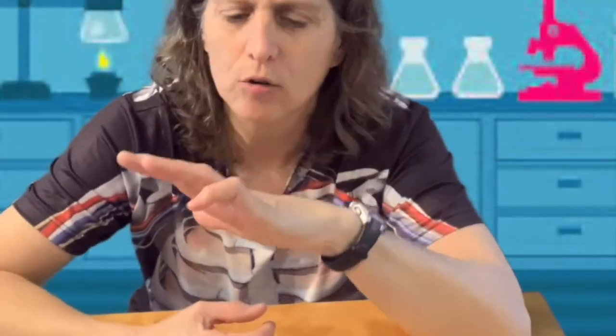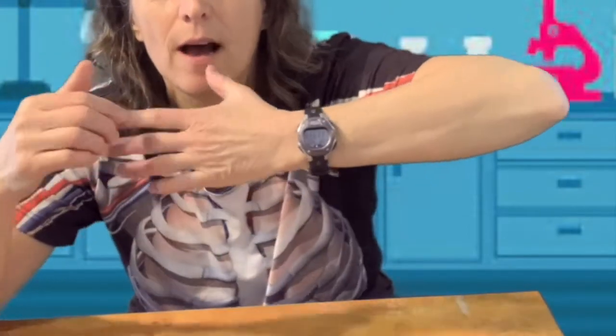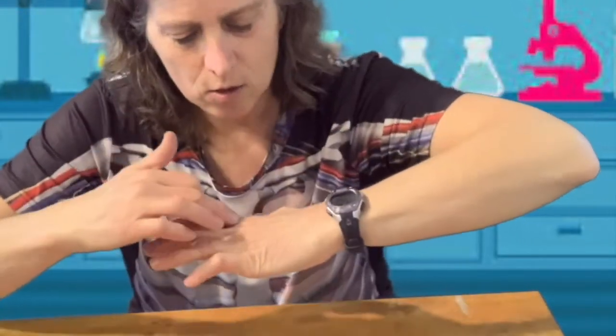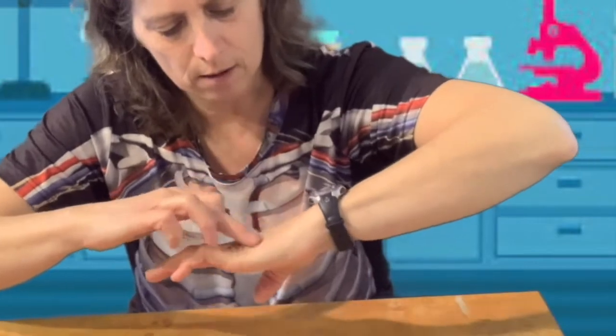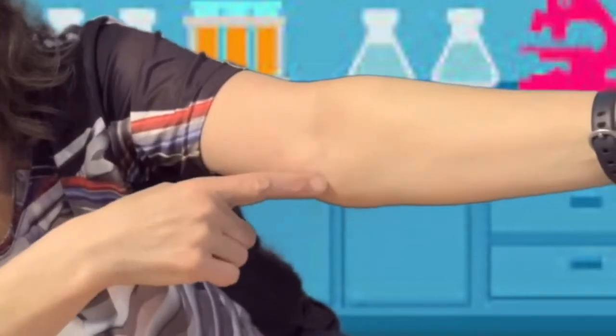So let's take a look at your blood vessels. Remember last week when we could feel your skeleton inside your body? You can see your blood vessels too. Take a look at your hand. This works better on a grown-up hand because grown-ups like me, our blood vessels tend to stick out a lot. But if you look at your hand, you can see some blue lines there. The same with the inside of your arm. Those are your blood vessels.